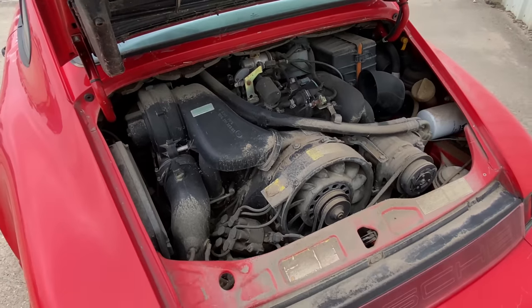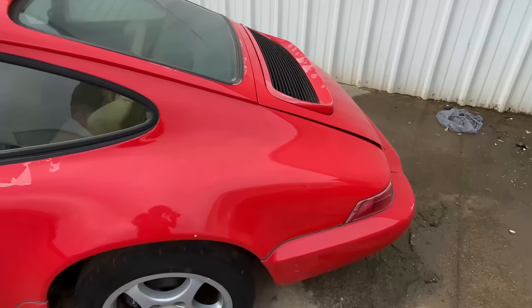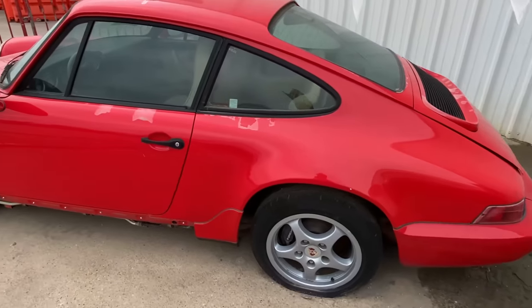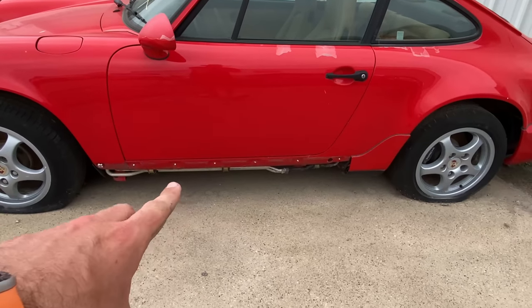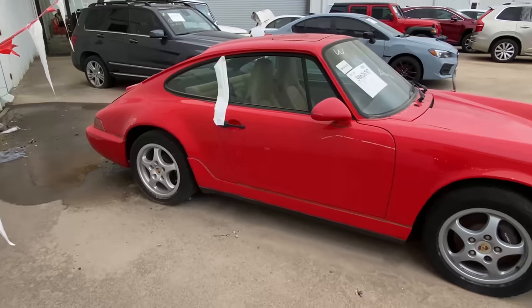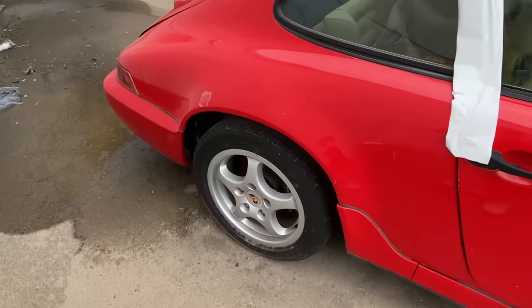Though I would like to own one of these one day, it would be very hard for me not to swap this with a modern engine. Like, say, maybe a 997 GT3 engine, something along those lines. But from a body standpoint, this thing looks good. Judging by the flat tire and the fact that that rocker is broken or off, it looks like it might have had some type of collision damage there. Otherwise, being a Texas car, from what I can see from the outside, the thing looks pretty rust-free.